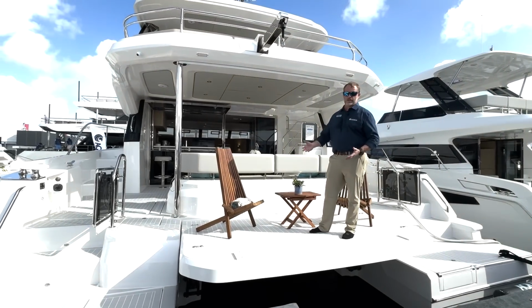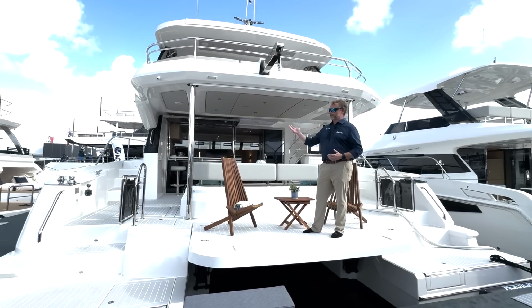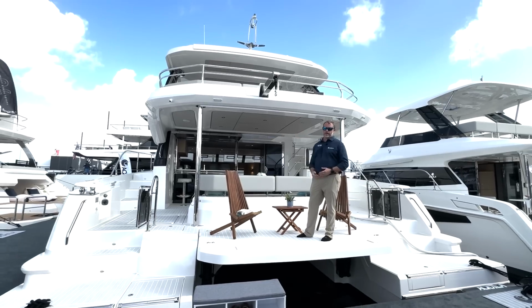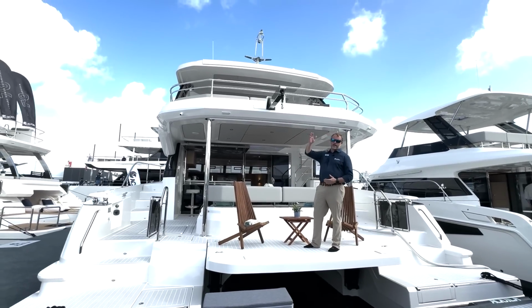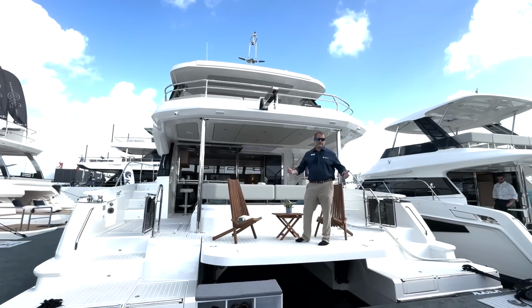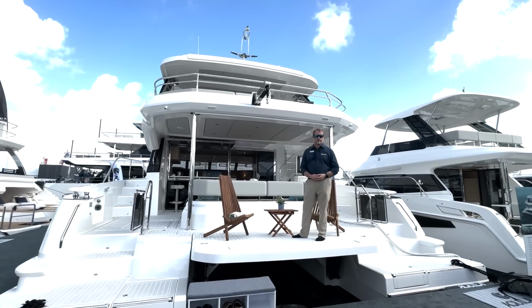So for the tender, you can fit a 14-foot rib on here. We offer the Aquila 14-foot rib that goes here. You have our patented crane system above, which booms out and lowers the tender in. So it's truly a one-man operation, which really sets us apart from having a davit on the back of the boat, and that also cleans up the aft space of the boat.